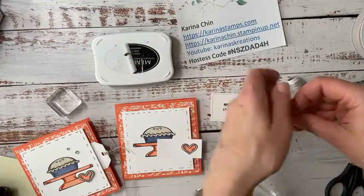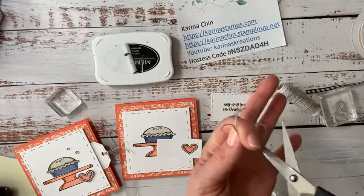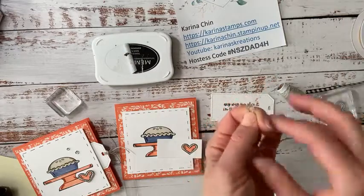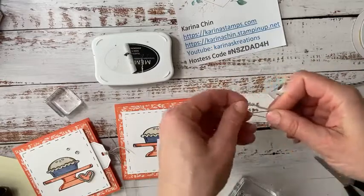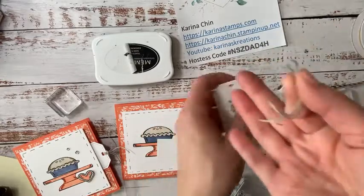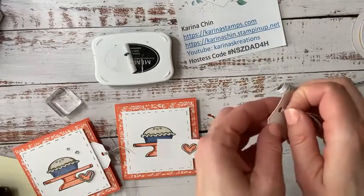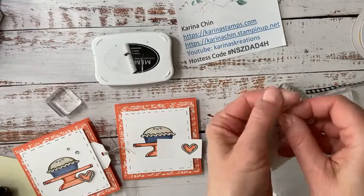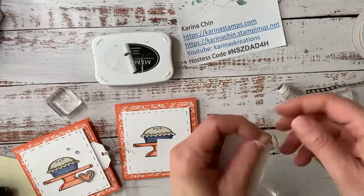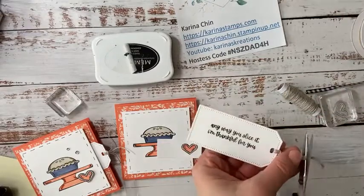Okay, now I went like this. I want a double linen thread. So let's go like this, and then I'm just going to fold it in half so that it looks like two strands put together, and then you squish it through the hole in the tag, and then we're just going to feed these ends through and give it a nice gentle pull, and then we'll just trim it. Isn't that cute?